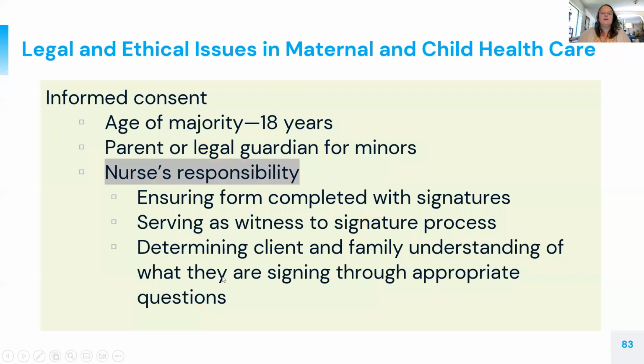And I'm going to go back to this slide for just a minute because there's something else I want to point out. As for the nurse's responsibility for informed consent, that is the paper that the patient is signing, and they are stating that they got all the evidence about whatever proposed procedure it is. So they got the benefits of the procedure, the alternatives to that procedure, and any risks to that procedure. The nurse's responsibility is to ensure that they sign the form. You're serving as a witness to that signature process, and then determining if they understand. If they do not understand, it goes back to the provider to come back and make sure that all of their questions are answered before they sign that form.